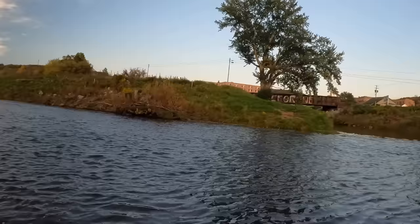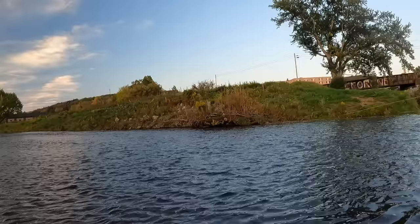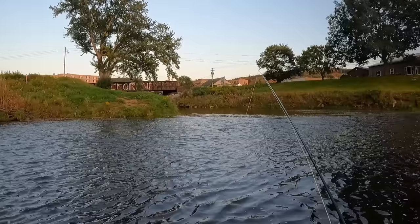Okay, well, just for this last spot of the night, that's like 4 out of 8, which is good. Maybe there's more in here. Maybe the big boys are starting to roam, starting to feed.